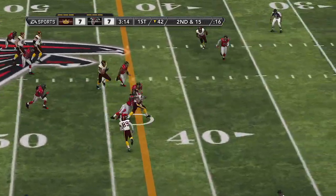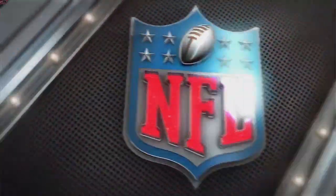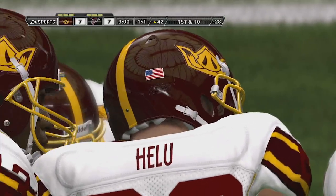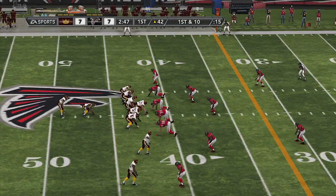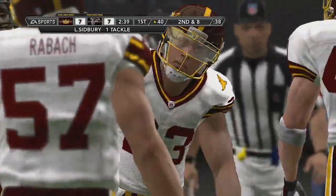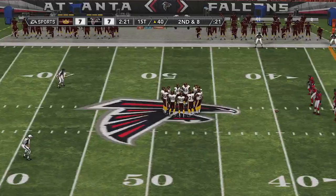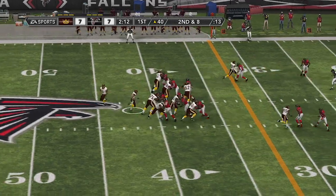They hand it off. Uh-oh! Watch out! He's tackled right around the 42-yard line by Robinson. First down and 10. On the ground, up the middle. He's wrestled down right around the 40-yard line by Sid Berry. Second down and 8 here. Ball on the 40. Inside handoff.